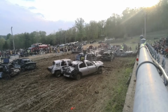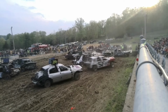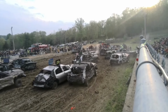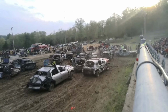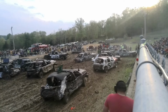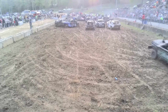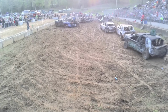Zach falls down here on this side, getting turned around. Josh Spears got fired up. Looks like we've lost Hobson, Abner, and Cameron Fields. So we're down to 9. Zach down here on this end. We'll see where he ends up going.